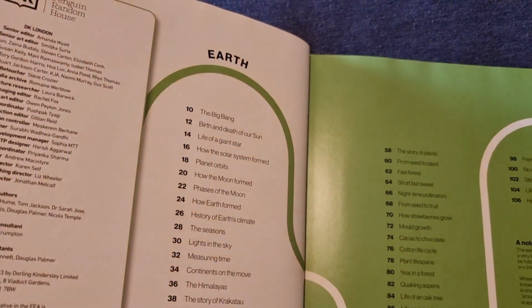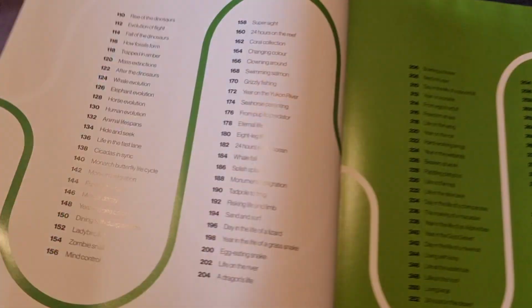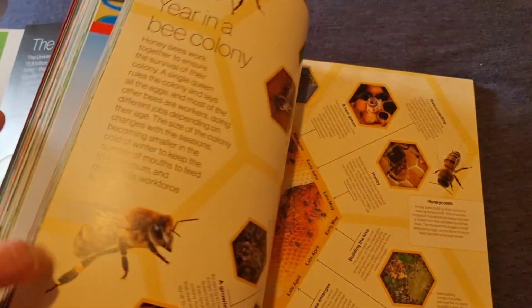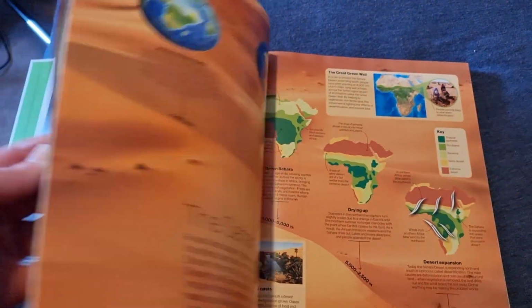So we start off with the Big Bang. And we've got plants and fungi, animals. It just looks like a fascinating book. I'm really excited to dig into this. We'll probably end up, I imagine, for next year. We might just start it.